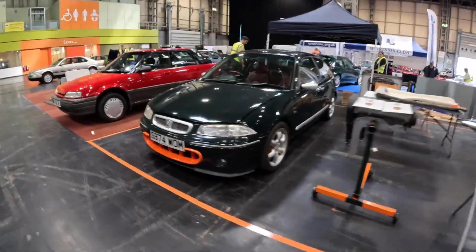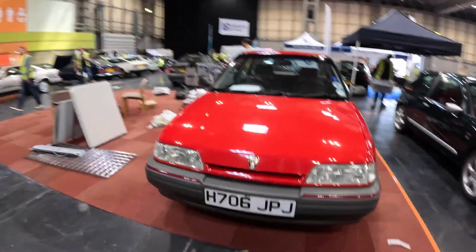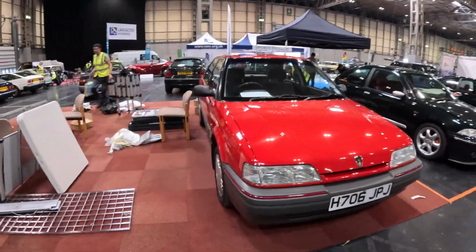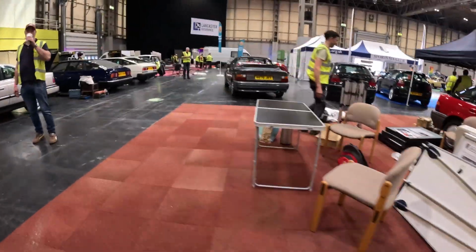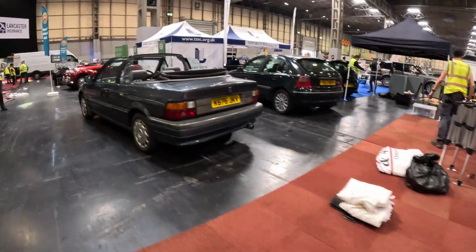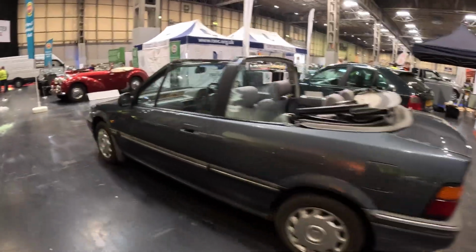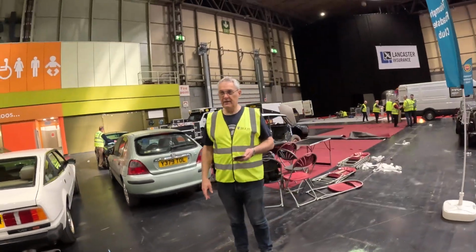More on my BRM very soon. One of the press cars, WOM. We've got the 200 Owners Club here, I think. So again, another very active Rover group, the 200, 400 Club. Well, I've not seen that convertible before, that's all right, that is. There's Mr. Batchelor from the 200 and 400 Owners Club.